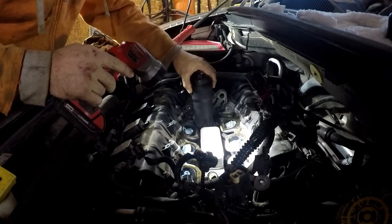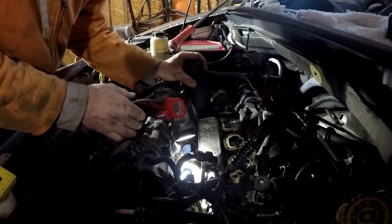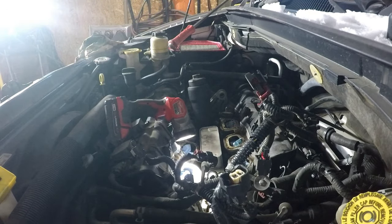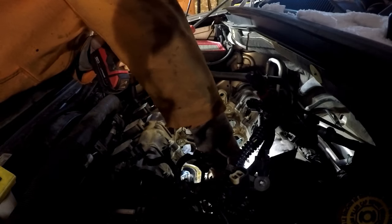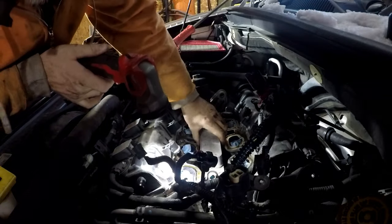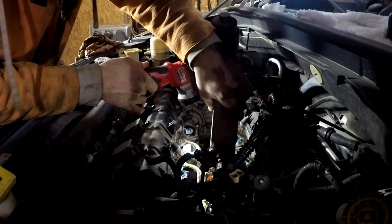So messy in there. You probably can see, but let's see. They use all these stupid Christmas tree type latches that you can't get to half the time. So I just cut them. That hose will stay in place. You don't need to worry about no Christmas tree.